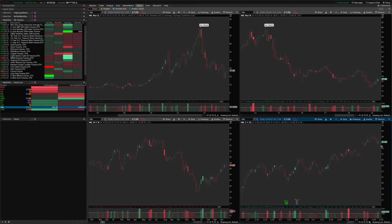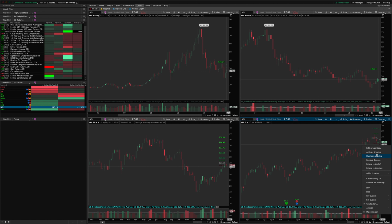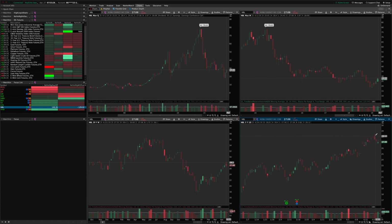NBL. This is another one of those small pullbacks. We've got 1.5 Rs up to the highs, so it's not perfect yet, but it does look kind of nice, pulling back to this prior volume level. So maybe one more day here, and NBL might be good to go.